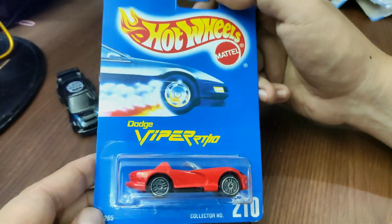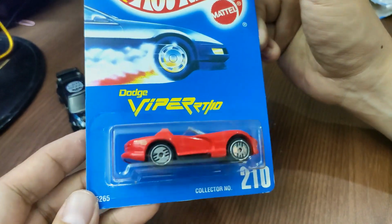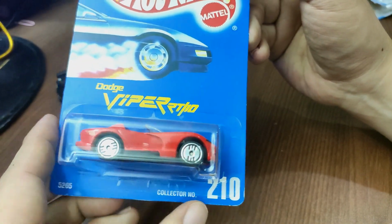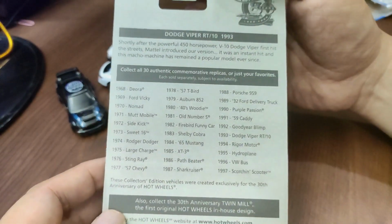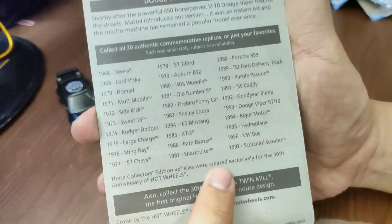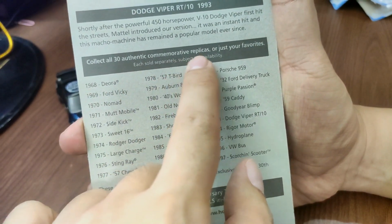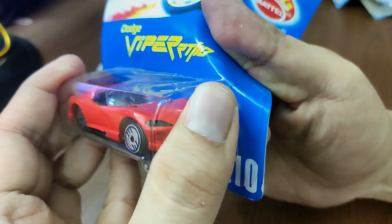And then last but not least, we got the blue card Dodge Viper right here. Got collector number 210 at the back. Can see that one. Totally different from now, as you see here. Collect all 30 authentic commemorative replicas or just your favorites. So here are the cars. Let's check this one out.